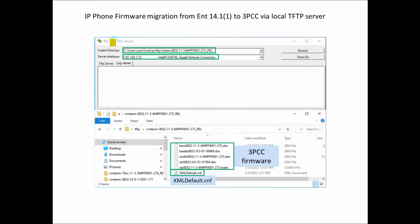Okay, for the TFTP server, we're just going to be using TFTPD64. This is a very easy TFTP app to use. Basically, we want to make sure the root folder of the TFTP server is pointing to the folder where we have all the binaries for the 3PCC firmware. I have it on my desktop, a TFTP folder and then a child subfolder, and I'm just calling it whatever the binary is. Within that, this is going to be our root folder for the TFTP server.